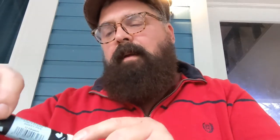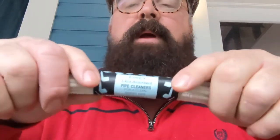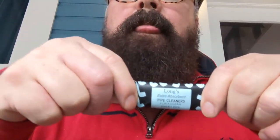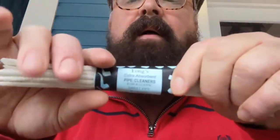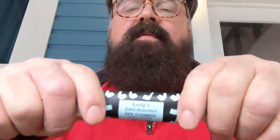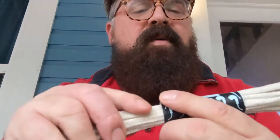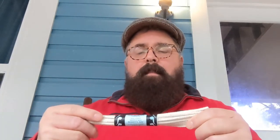These particular pipe cleaners came from Blue Room Briars. Great bunch of people over there. When Merchant Service has them in stock, sometimes they will have these styles, as well as they are the exclusive for the new 1935 style. But these are Longs, extra long pipe cleaners. This was their 32 count. These are nice, nice, nice. And these are made by BJ Long. Really, really nice.